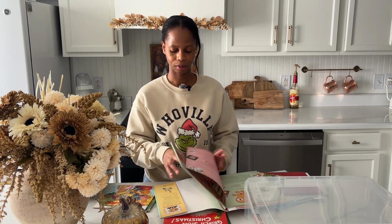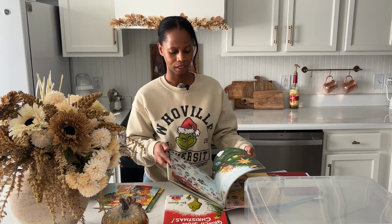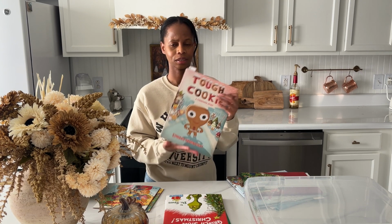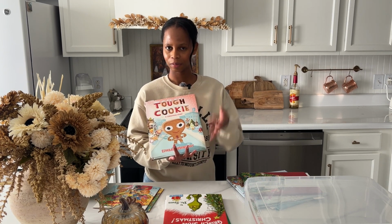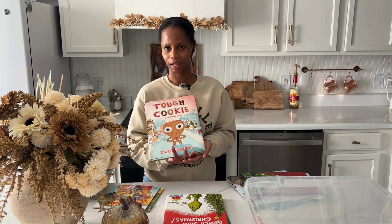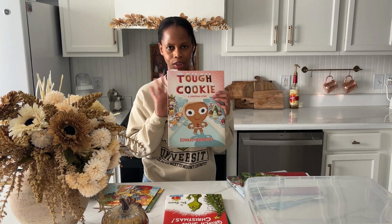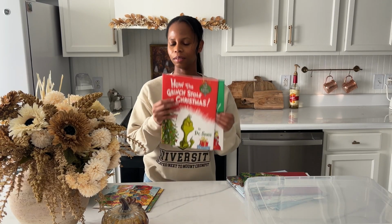But regardless, this is honestly one of our favorite holiday books, especially when I first got it. I mean, this was a huge hit. It's such a cute story. The illustrations, the story is so, so cute. If I was giving out a gift, if you want a book gift idea, I would highly recommend this one. This one is just awesome. So that's the Tough Cookie. So these are new.